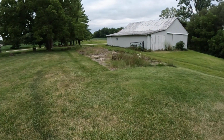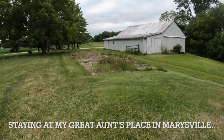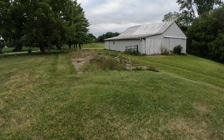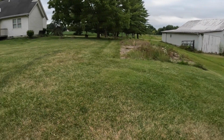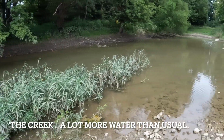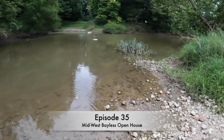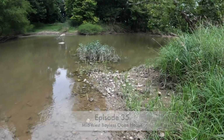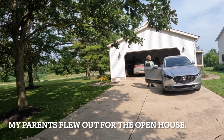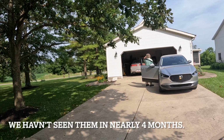This is the bus barn. This concrete here. There was a tornado came here in 1960 and leveled that barn and another one. And look at how high the water is now. Wave the camera.